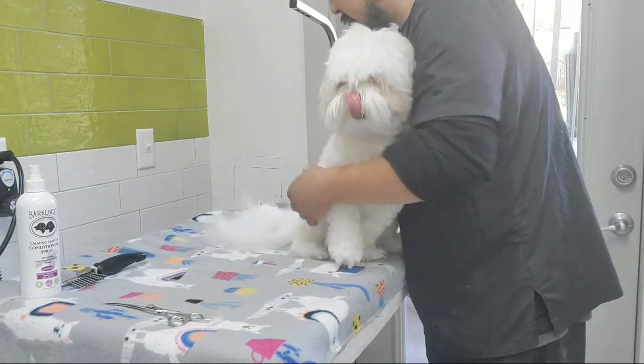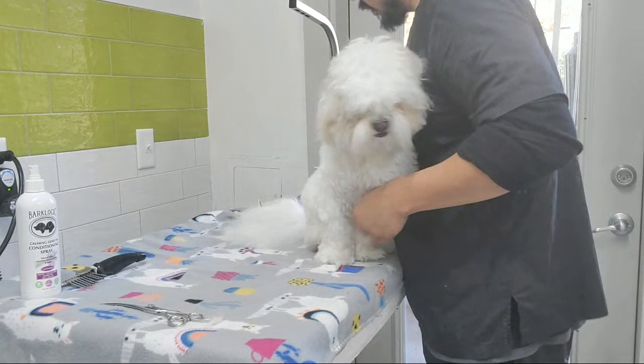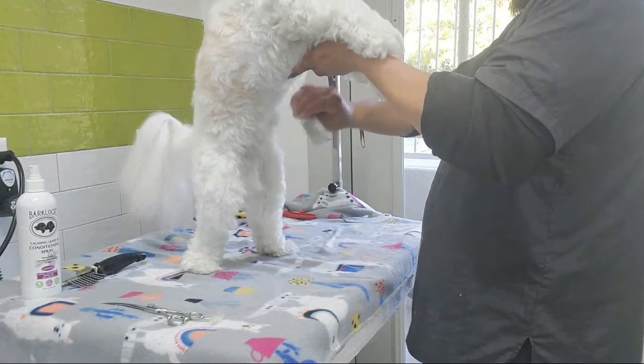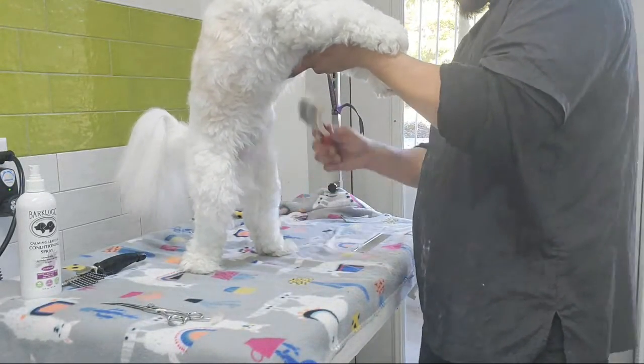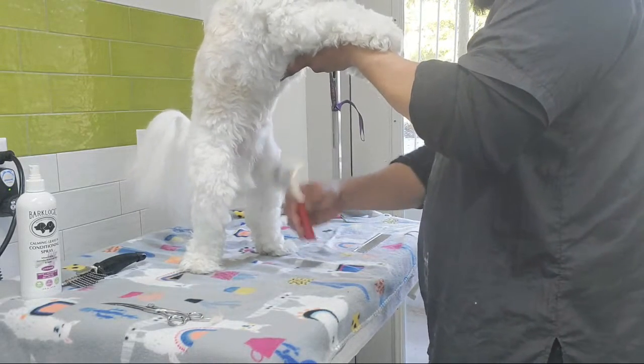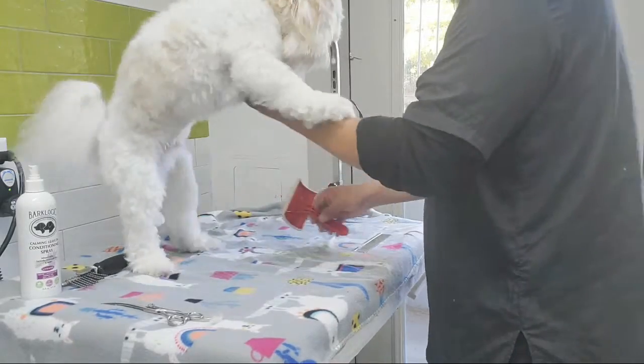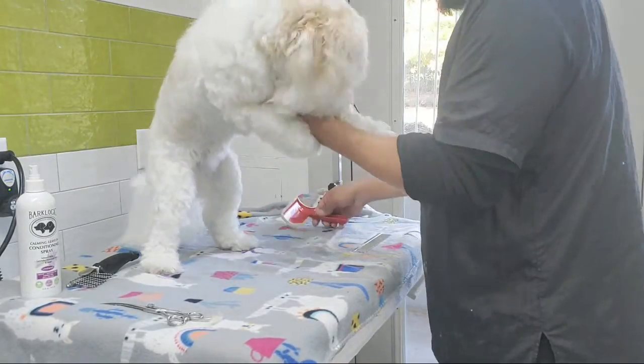There's some mats in here. But because I'm not gonna wash them today, I don't wanna do any close shaving down here, because that could irritate the skin, cause it to itch, and make him lick and cause skin irritations or a hot spot to form.